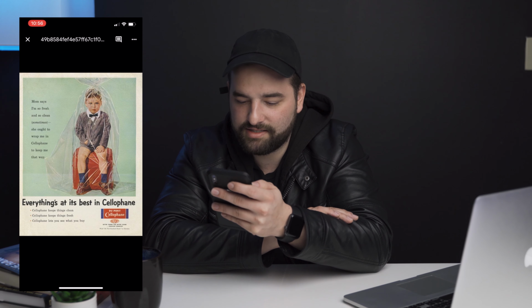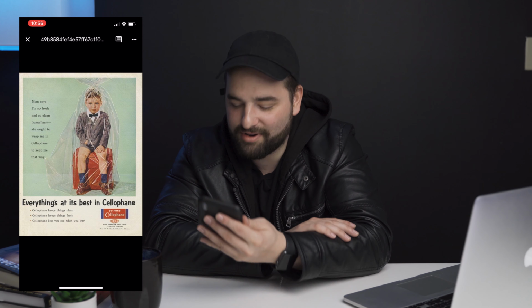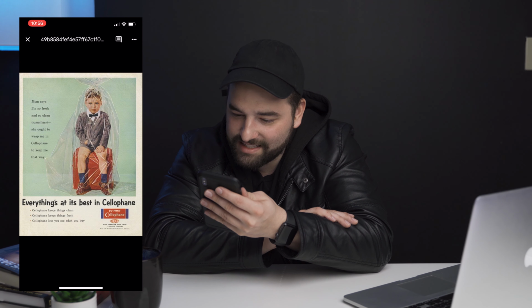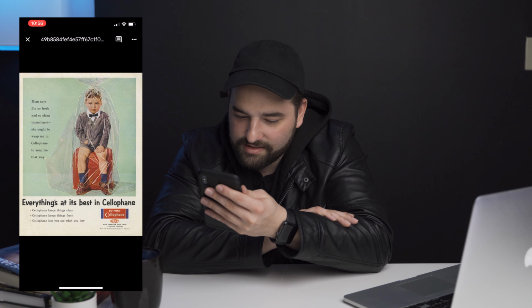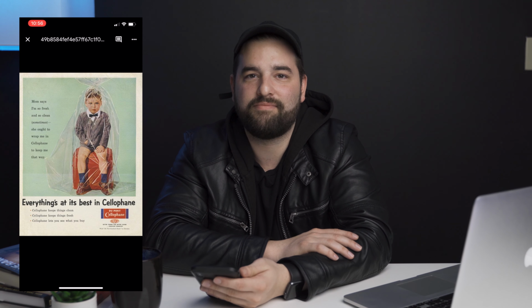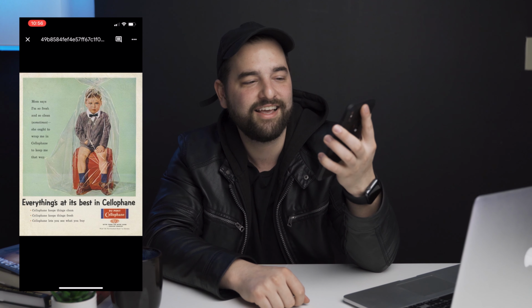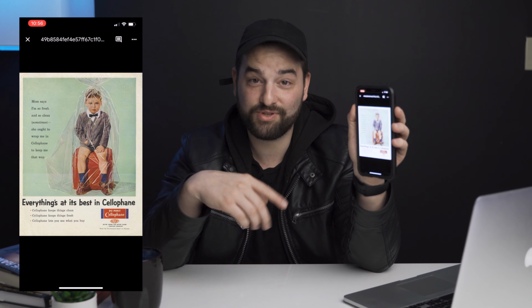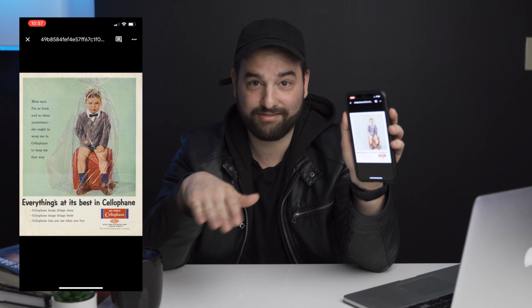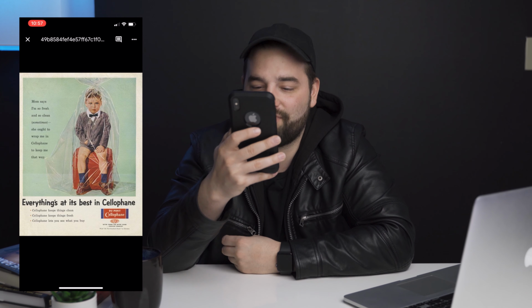I don't even know how to say cellophane. What is it? I don't know this product. Everything's at its best in cellophane. Plastic wrap. This is child abuse. Okay, there's a child in here. You know how nowadays when you see toys and stuff, it's like, do not give to children, you may suffocate them. This is that. This is another very old ad.